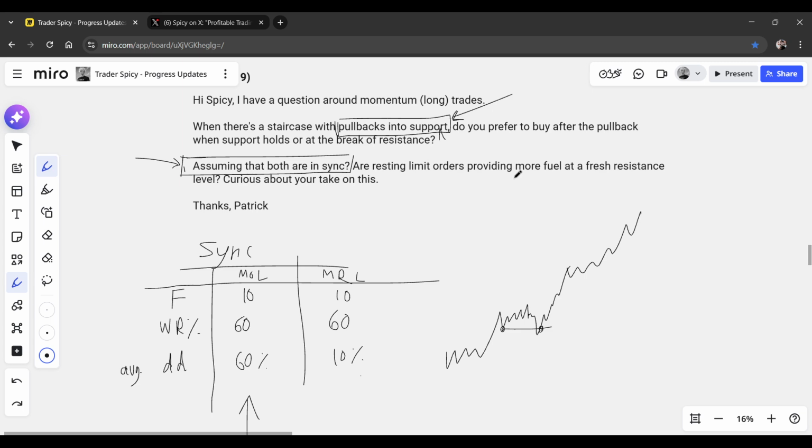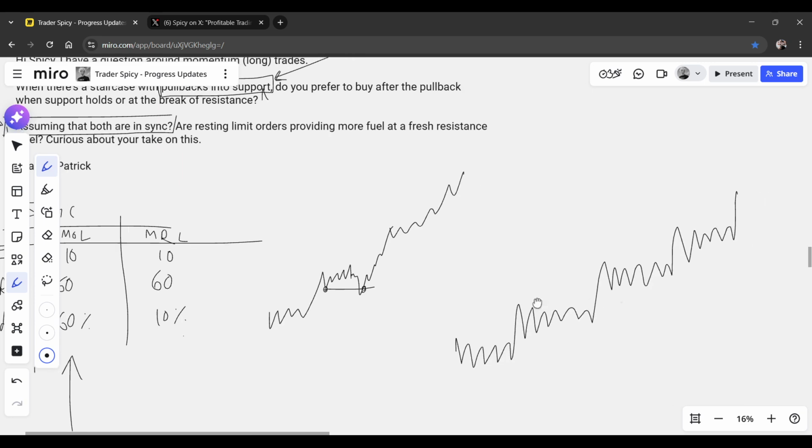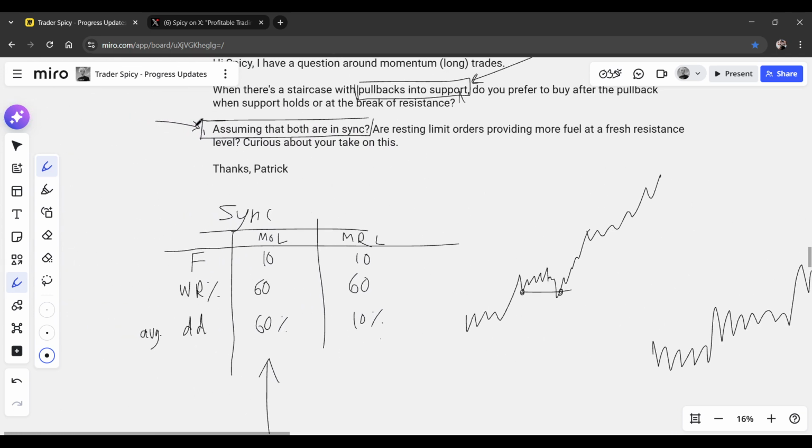But what I can say is that if we have something like this, I will look for mean reversion longs. If we have something like this, where price is not even or barely pulling back to the support, I'm going to be looking for momentum longs. So when measuring the sync, even if both are in sync and both are actually making money, measure the sync with these three things: frequency, win rate, and average drawdown, and then look at which one is easier to trade and gives you a higher margin of error, and then just stick to that one. That one is going to be the one where you can really go gung-ho and really aggressive with those types of trades. And the other one, just be a little bit more cautious.